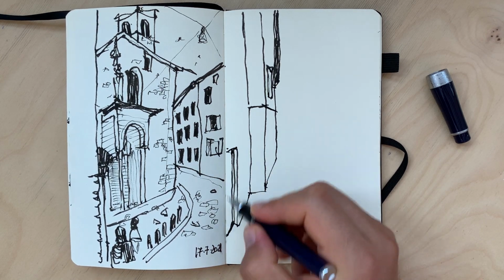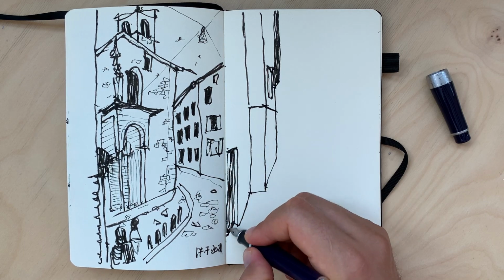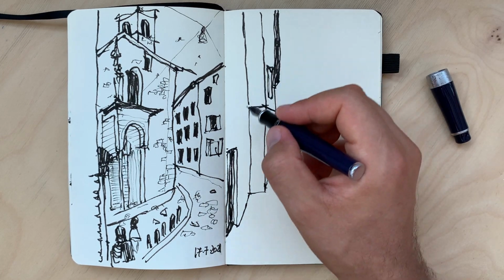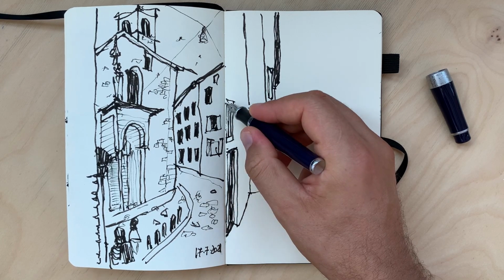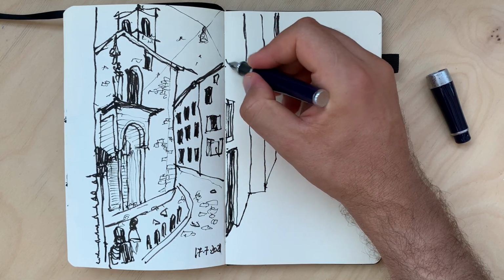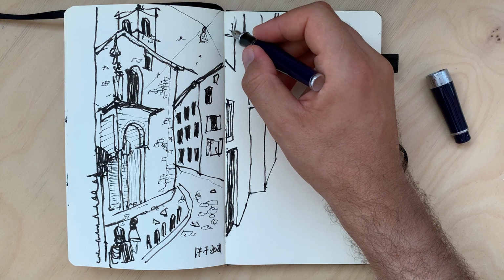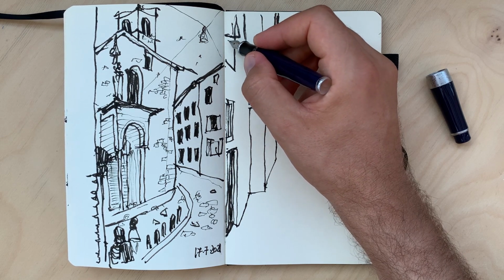What I like about fountain pens is that the ink flows constantly and you can control it better. Also, in terms of convenience, I prefer fountain pens as they are ready to use, which is important when you don't have much time at your disposal. Also, fountain pens use water-based inks, and after using them, you don't need to clean them.